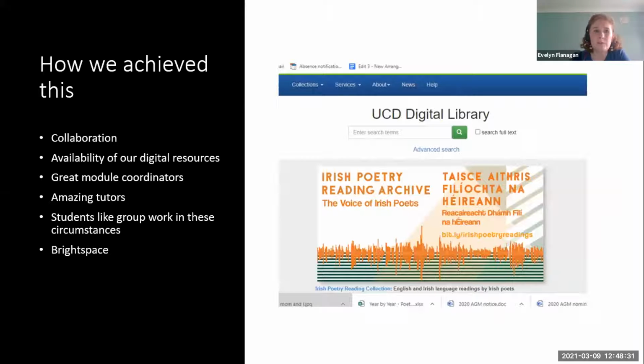The whole concept of this module has from the beginning been based on collaboration between Special Collections and the College of Arts and Humanities. An excellent working relationship between Special Collections staff, the module coordinators and the tutors has been crucial to the success of the module and has made its move online a smooth and collegial process. A fundamental aspect to our ability to make this module available online was the availability of our primary source material on the UCD Digital Library.